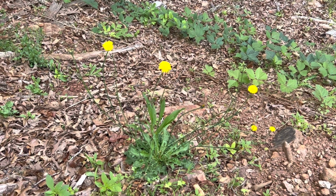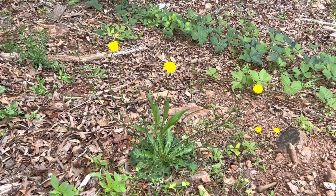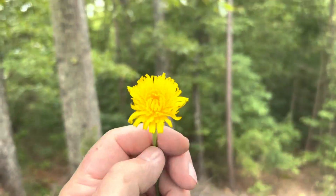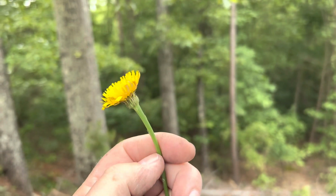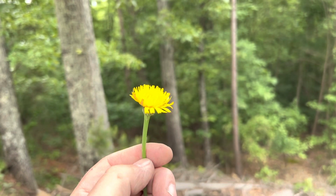We know that when that fall dandelion goes to seed, it makes great flash tinder. I wonder if that's an indication that this flower will fire roll. Let's find out.